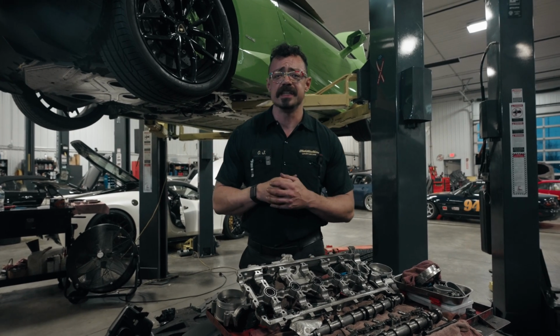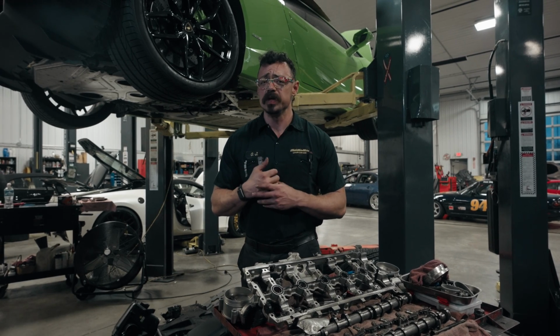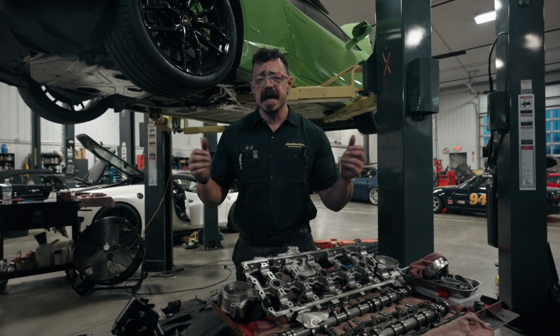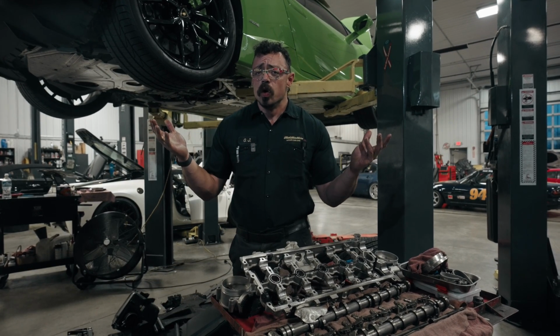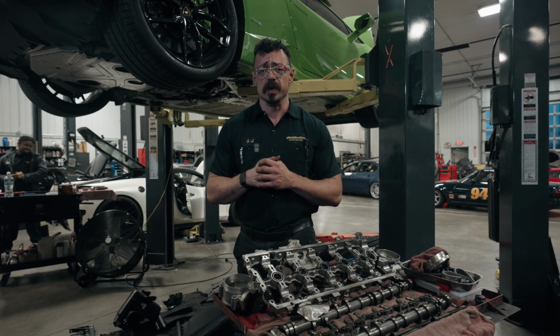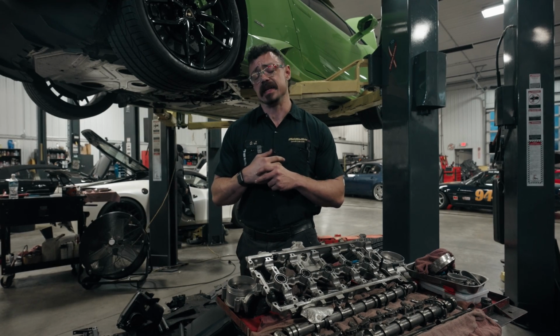If everyone online says an engine will handle 700 horsepower without internals, does that really mean you're going to be problem-free if you tune it to that limit? And if it does let go 8 months down the road, who's going to be left holding the bag? Can you afford to build another new engine? If not, you probably shouldn't be setting your car up to that limit.